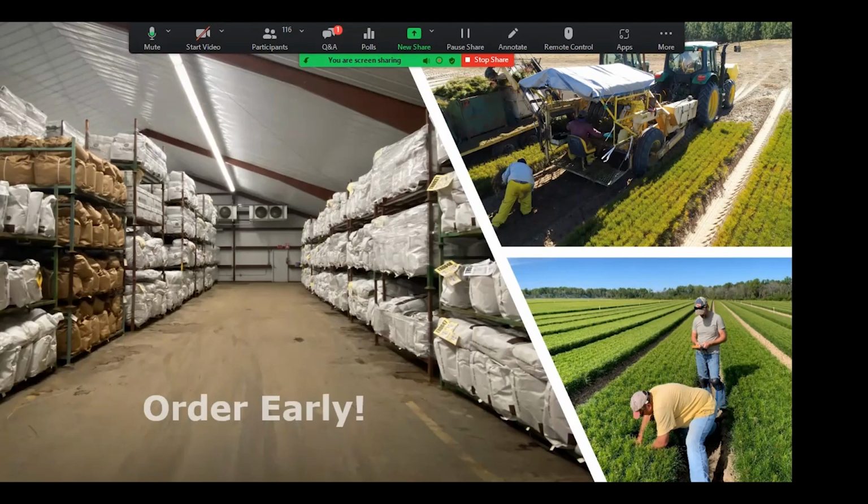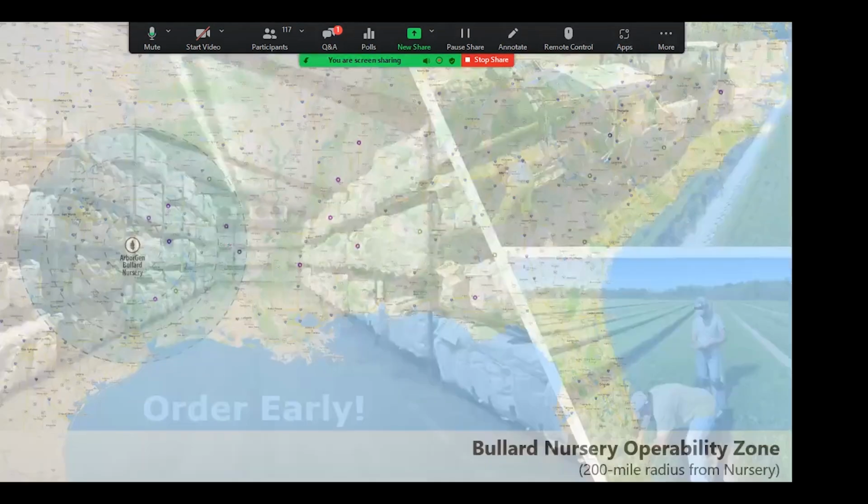And thus there were individuals that, just due to demand, were not able to get the MCP families that they wanted. We can only produce so many, and we are always trying to maximize our production of our controlled pollinated, but the demand is usually so high that we always sell out of them. So it's always advisable to order early.